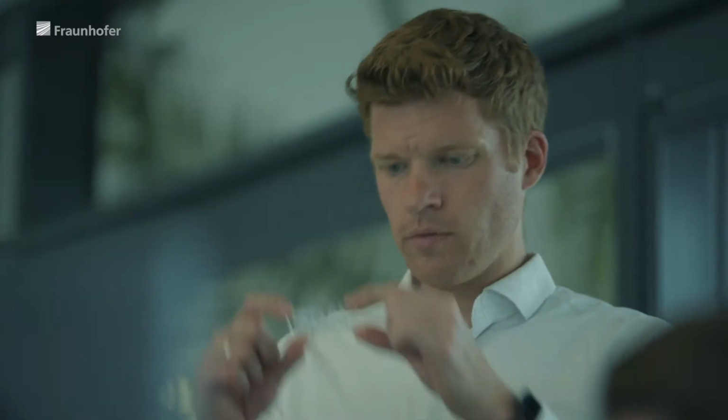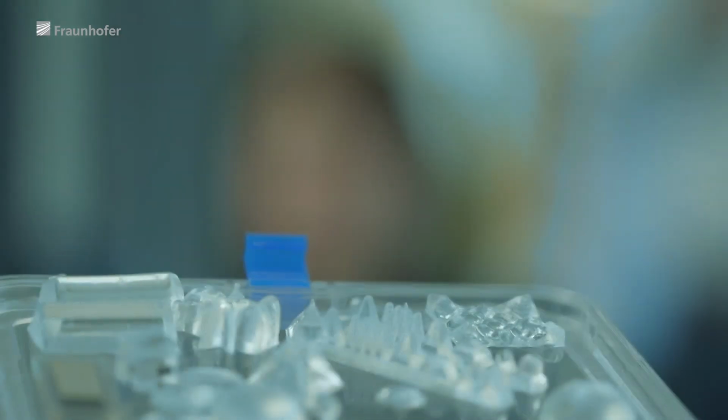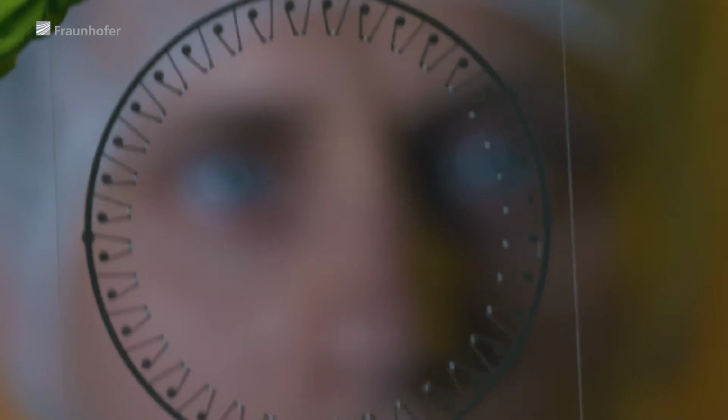Optically transparent objects such as lenses that project lettering or logos can also be produced using digital printing and laser processes.